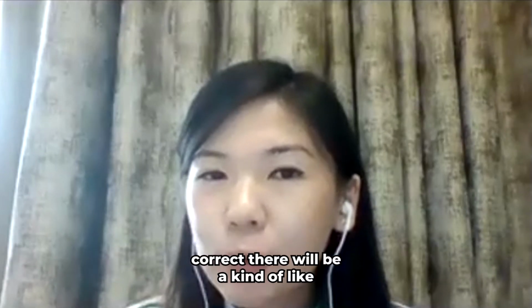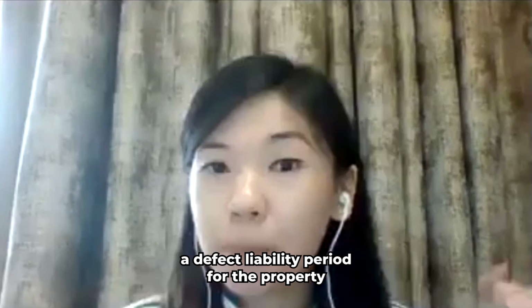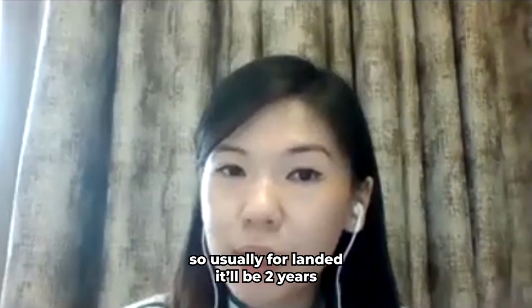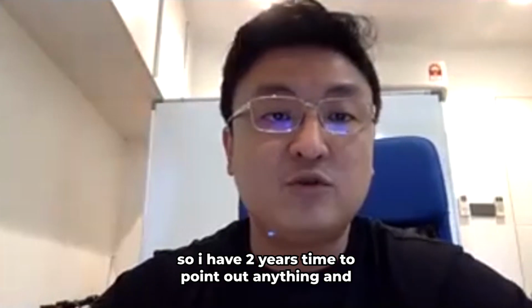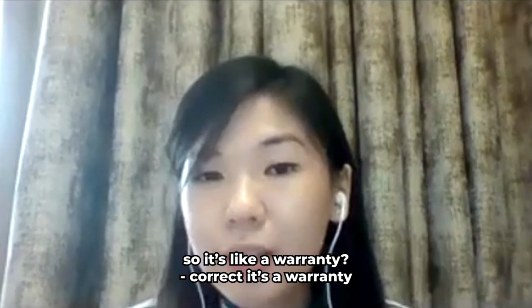Correct. There will be a defect liability period for the property. Usually for landed it will be 2 years, but in Ecoworld, if you go for landed, there will be 3 years. For our high-rise it will be 2 years. So I have 2 years to point out anything, and the developer will fix it. So it's like a warranty. Correct, it's a warranty.